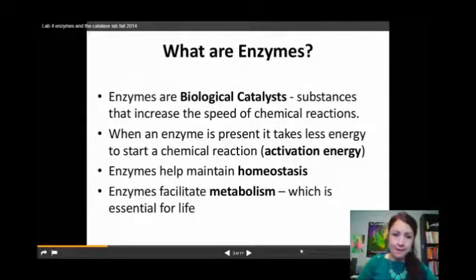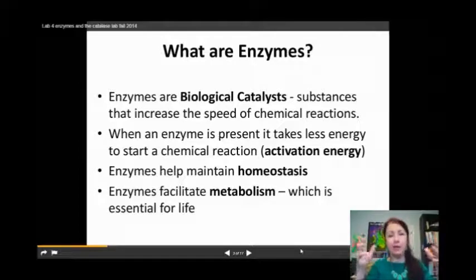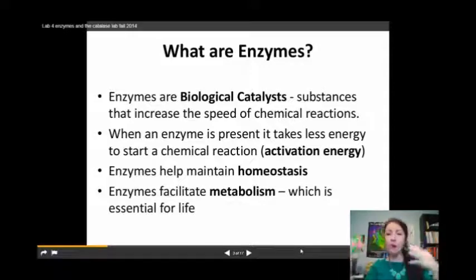What are enzymes? Enzymes are something called biological catalysts. Whenever you hear that word catalyst, I think of something that energizes something else. So if you are a catalyst for change, like we heard in the presidential elections, you're something that is helping change to happen. So enzymes are biological catalysts. They are substances that increase the speed of chemical reactions.